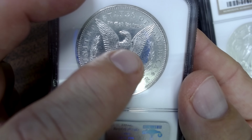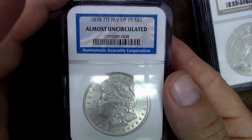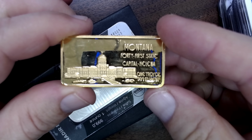Because if you notice what a 78 reverse looks like, it's concave. Okay, well, that's convex. It's more rounded. So that makes it a little better of a variety, worth a little more in this condition. Then we get some more, gold plated, but it is 0.99 fine silver.